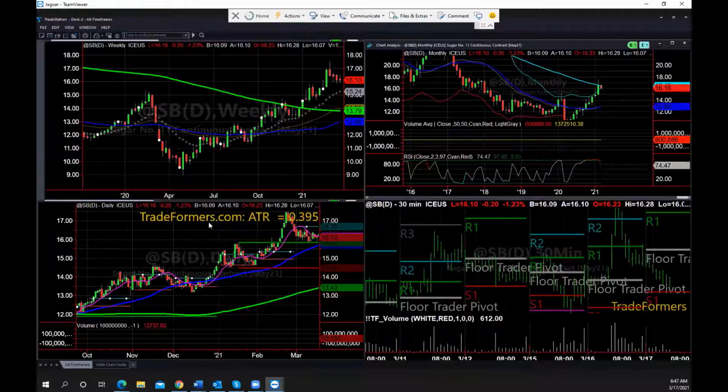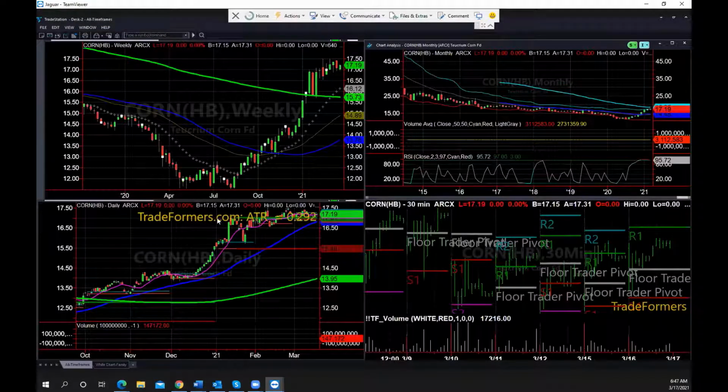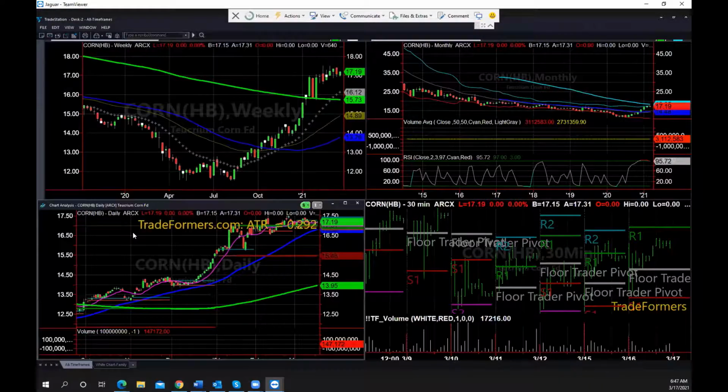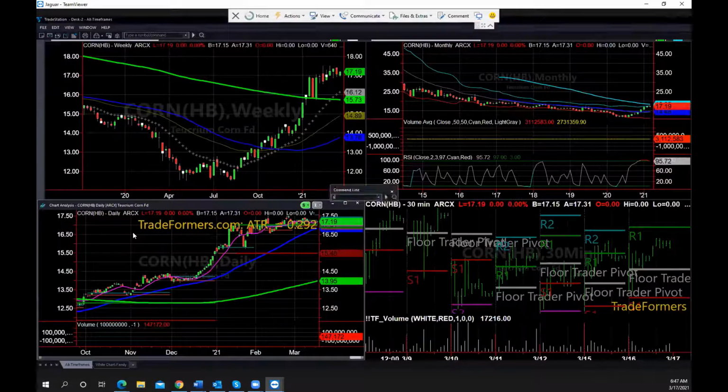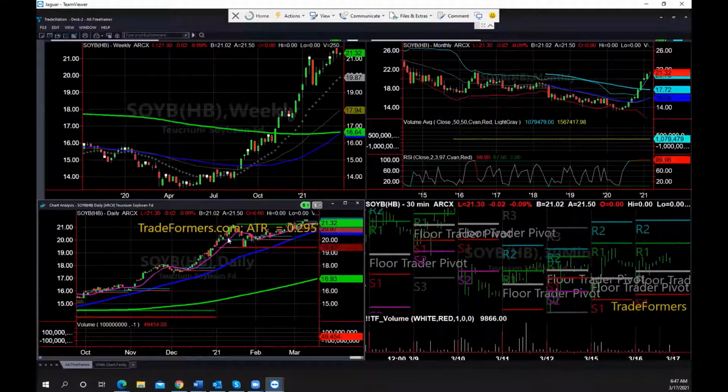But if we take a look at corn, corn right now is still holding very strong. This is all weather related. Argentina, Brazil, and even in the United States. If we take a look at soybeans, and I'm looking at this through the ETFs, by the way, not the futures, also holding up really strong, really strong.